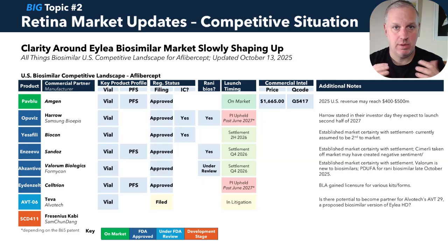We know Sandoz has paused commercialization of Cimerli at this time, and they plan to reintroduce it either at the end of this year or beginning of next year based on some of the recent statements from leadership. But Sandoz also has two other things going for it right now that Harrow's product does not. The first is the pre-filled syringe in the label. Again, we anticipate probably all these products will have pre-filled syringe in the label at some point, but Sandoz's product does. The second thing that Sandoz has right now that Opuviz is without is clarity on market launch. Sandoz announced not too long ago that they have a settlement in place with Regeneron, and they'll be able to bring their product to market in Q4 26.